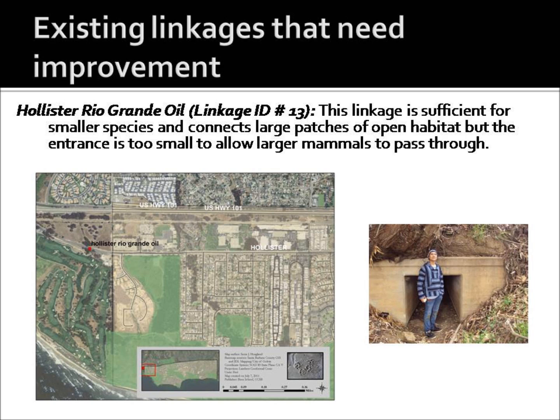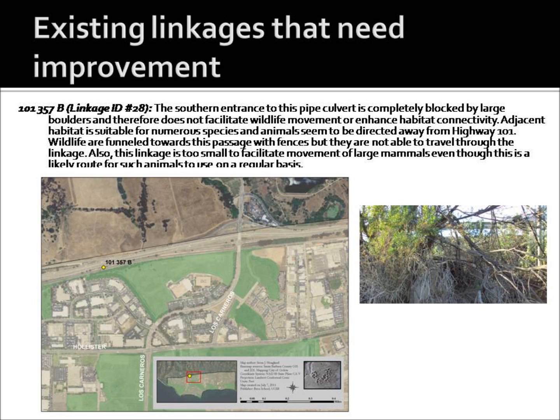Second one is Hollister Rio Grande oil in this area. This is the size of it. I think that this is a really important linkage right here, but I don't think a lot of large animals are going to be using that small of a culvert. The third one is, oh yeah, there's a couple along this area on the 101, but this linkage right here is totally blocked by boulders and the vegetation right here too, so it's not even functioning as a linkage.